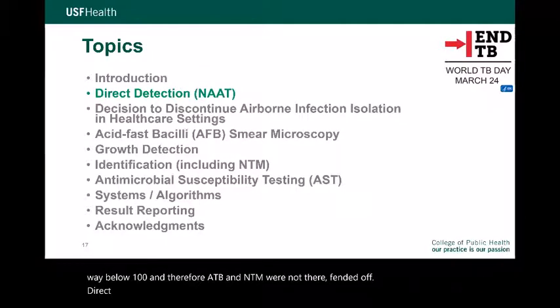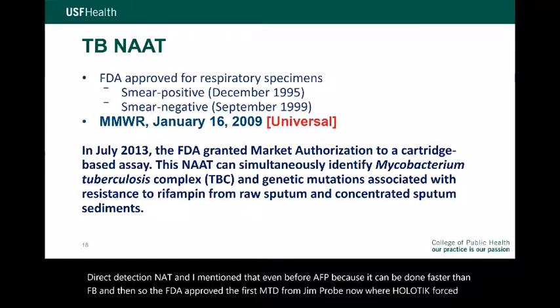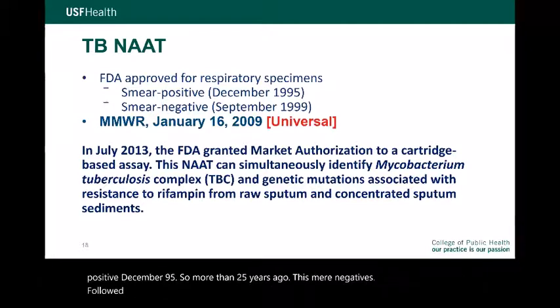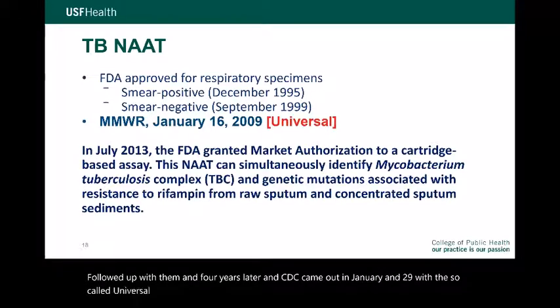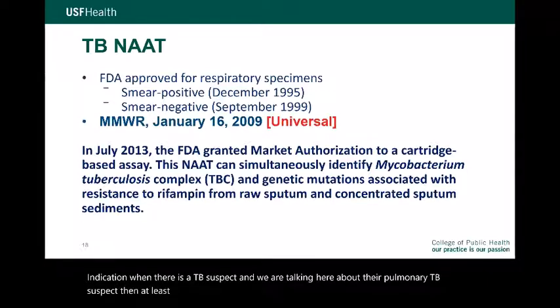Direct detection by NAT, and I mentioned that even before AFB, because it can be done faster than AFB. And so the FDA approved the first MTD from GeneProbe, now Hologic, for smear positives in December 1995. So more than 25 years ago. The smear negatives were followed 4 years later, and CDC came out in January 2009 with a so-called universal indication: when there is a TB suspect, and we are talking here about a pulmonary TB suspect, then at least one NAT test should be done.